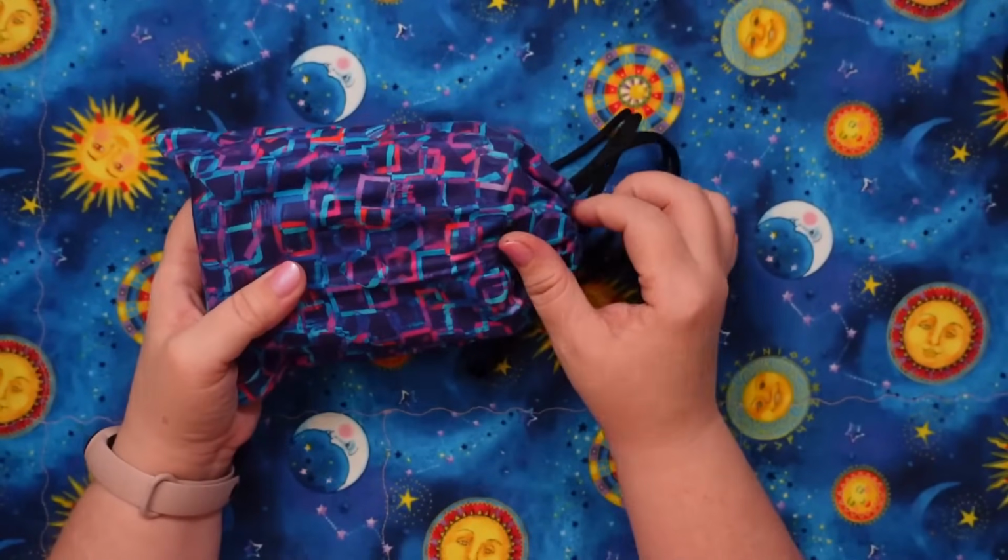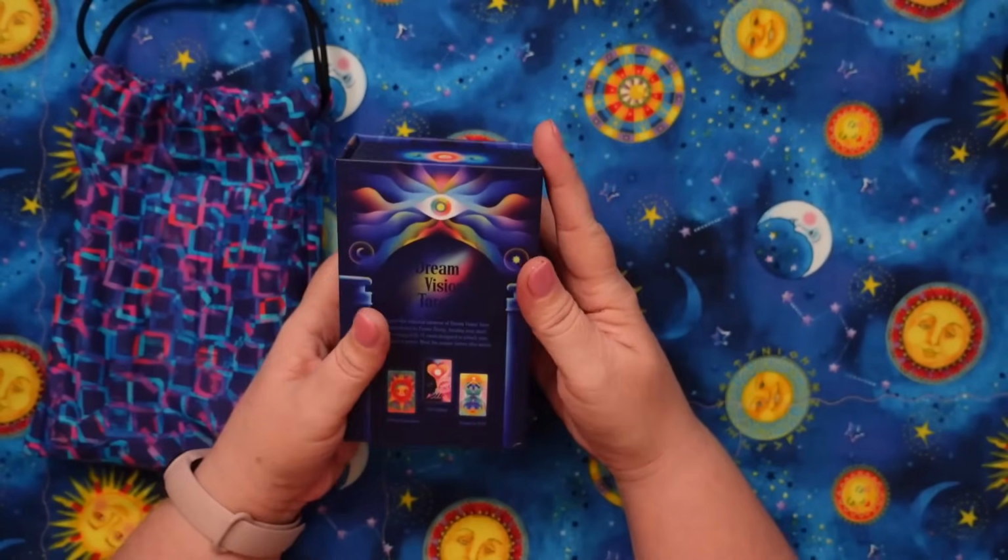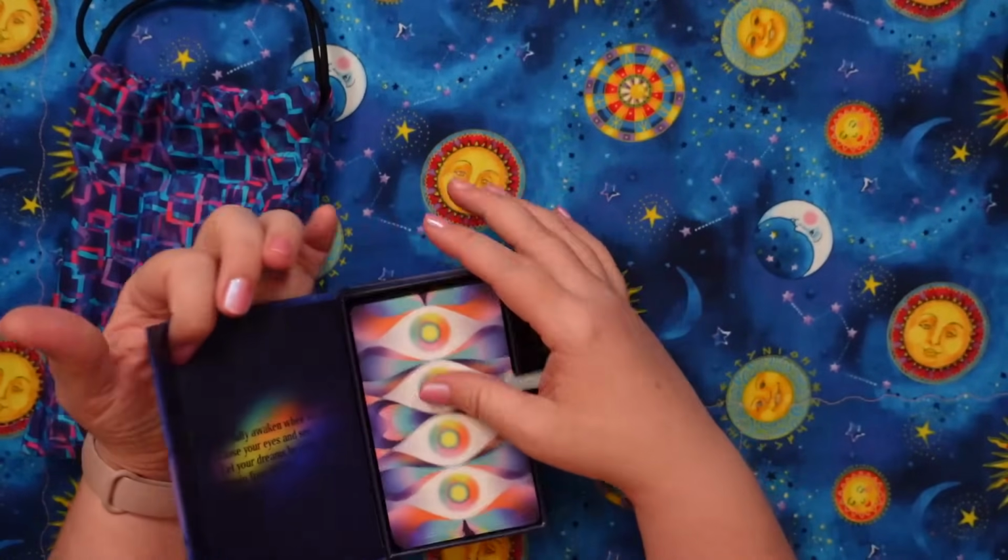Next up is a deck I absolutely adore. Haven't reached for it lately, but this is the Dream Vision Tarot. This is by, oh, I always forget her name. I'm so bad at that.